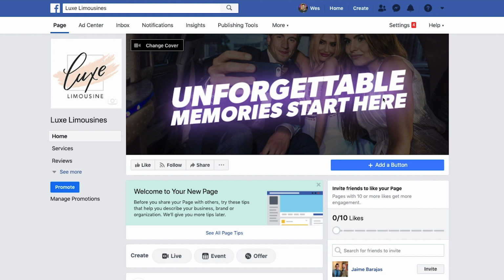So a limousine company, you figure people want to make good memories. So that's really what I wanted to emphasize there. I like to think of that headline as either describing a transformation that you provide or the problem you solve for your clients. Okay, but for now, let's get on with the setup. So the first thing we're going to do is go up to the Settings tab right up here.